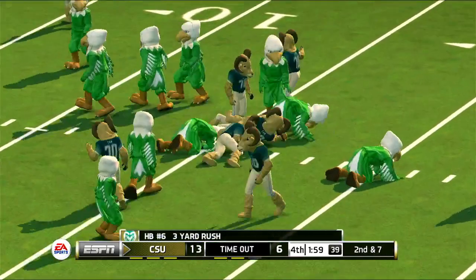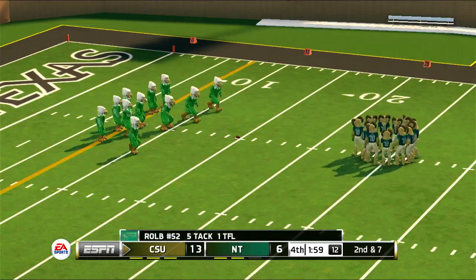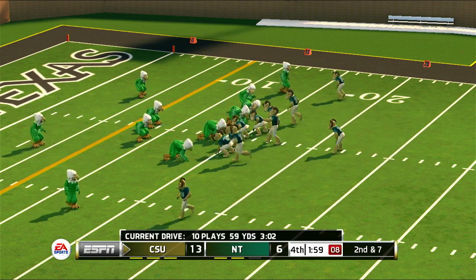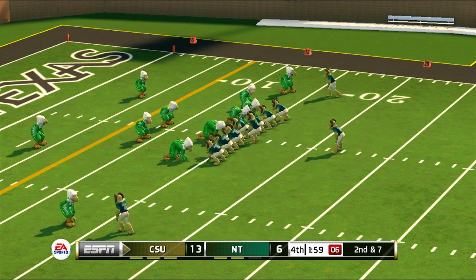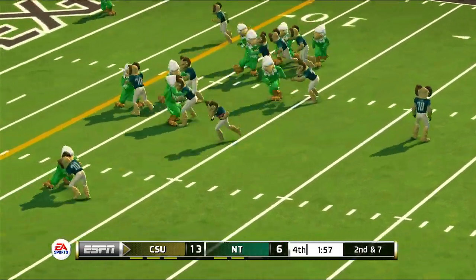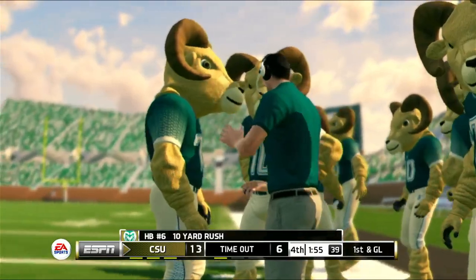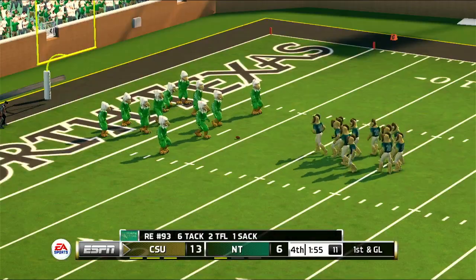To the 15-yard line. The back gets three on the carry, and this is the 11th play of the current drive. North Texas is going to use their first time out of the half here. And that sets them up with a first and goal.